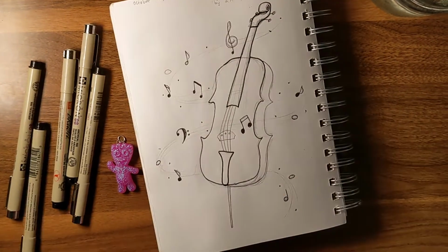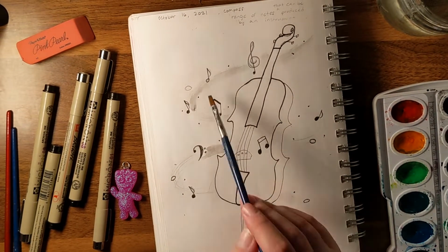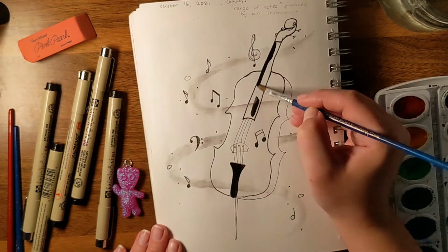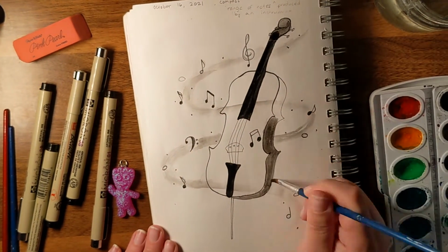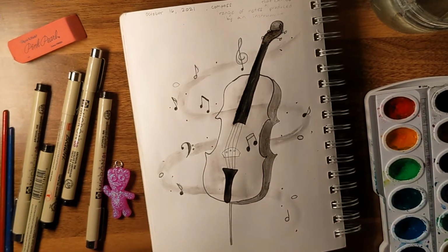But number 16 was compass, which I looked up the definition and it said a range of like notes you can get, especially with an instrument, and one of my favorite instruments is a cello, so that's what I went with here. It was just a fun little idea.